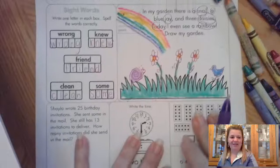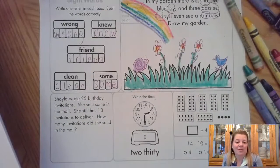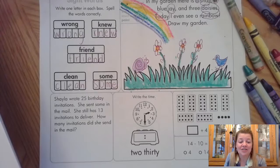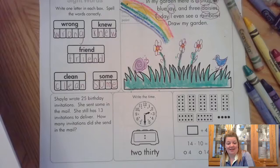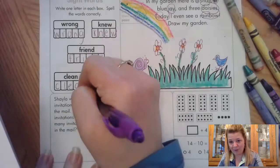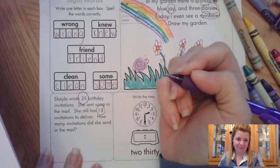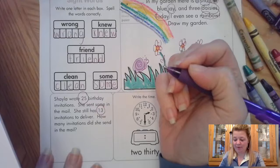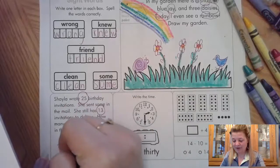So we made sure we got all of those things in our picture that we wrote about. Let's go ahead and do our math problem. Sheila wrote 25 birthday invitations. She sent some in the mail. She still has 13 invitations to deliver. How many invitations did she send in the mail? So we circle the 25, that's a number that we see, and we also circle the 13 that we see.